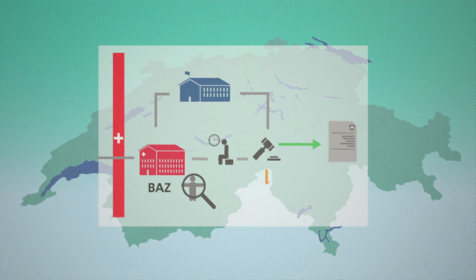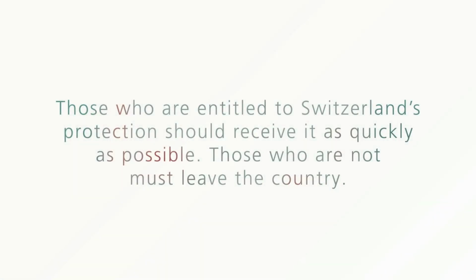This reflects the objectives of Swiss asylum policy. Those who are entitled to Switzerland's protection should receive it as quickly as possible. Those who are not must leave the country.